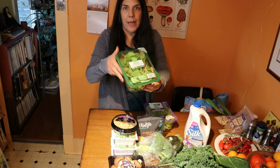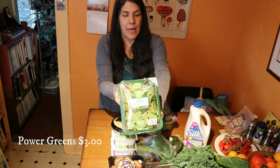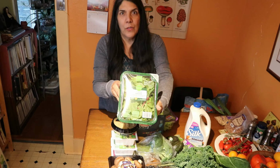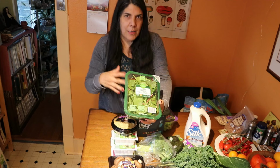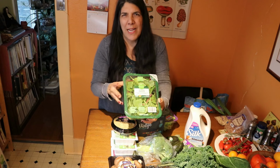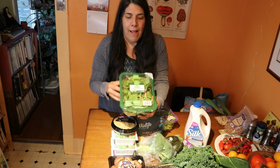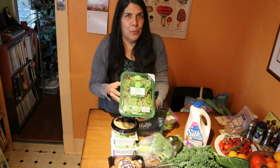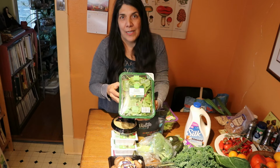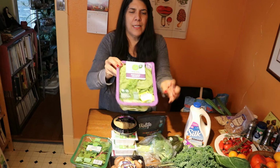I got a package of Power Greens. These are super great for making just a quick salad or sauteed vegetables. One of my favorite breakfasts actually is sauteing some onions, some diced tomato, and chickpeas with some kind of spice, like a Cajun spice, or maybe a taco mix or something like that. And then I throw some greens in there and eat it with toast, and that's a super delicious, high protein, high veggie breakfast.